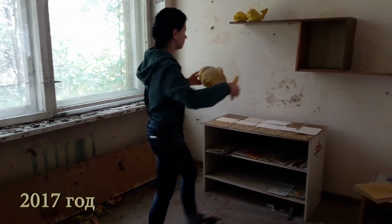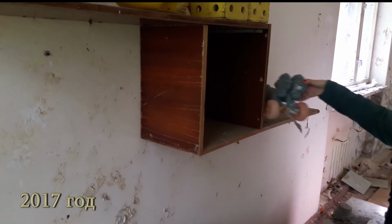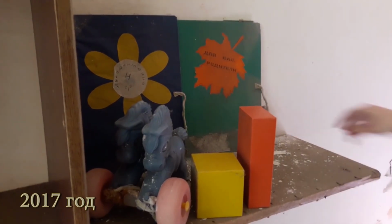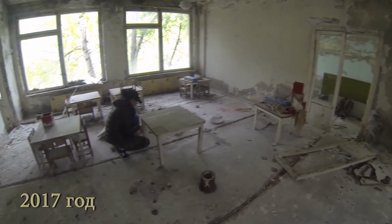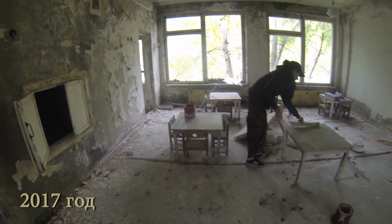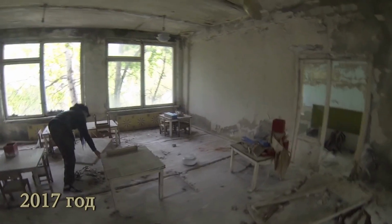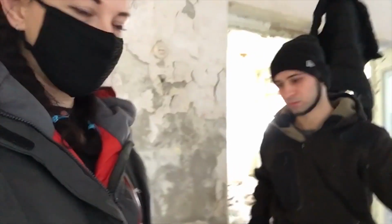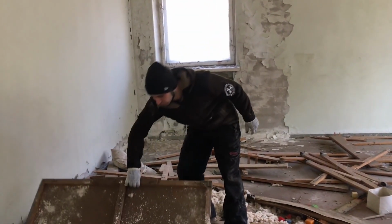Every time we tried to make some cleanup operation in many places in Pripyat, not for fun, because we love this place and we want to make something for Pripyat, for people who visited this place, for former citizens, because many former citizens of Pripyat said thank you for this renovation. But unfortunately, this renovation is only for a few years, because all buildings in Pripyat are totally destroyed. It's only for a few years, and in future it will be the same as before renovation.